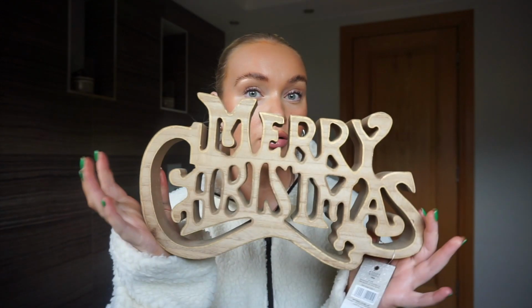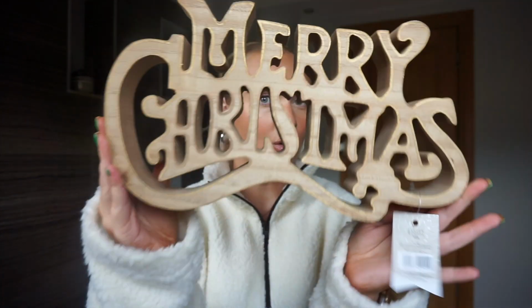So yeah, I got this from B&M and it was only £6. Now, does that not look so expensive? So really chuffed with that. That's the thing as well, I've bought loads of Christmas stuff and I've not spent a lot of money. I've got Christmas on a budget, but it looks expensive and it looks very chic, so I'm quite chuffed. Let me show you little ornaments first.